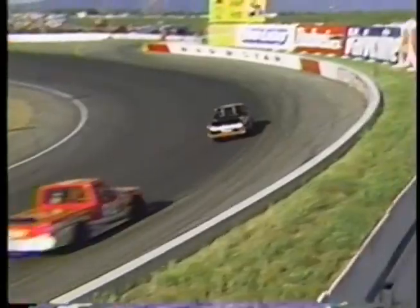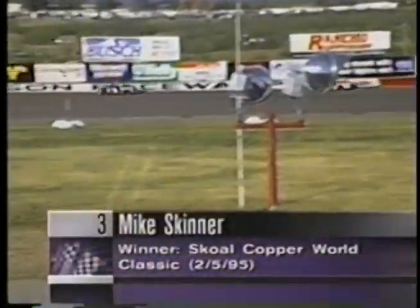That's a good point. And for the fans back home, if you go to Darlington or Rockingham, you'll see that same glare late in the afternoon. The guys that run here often, they have the tape on the windshield. That's going to be an advantage for them. Short track racing at its finest.